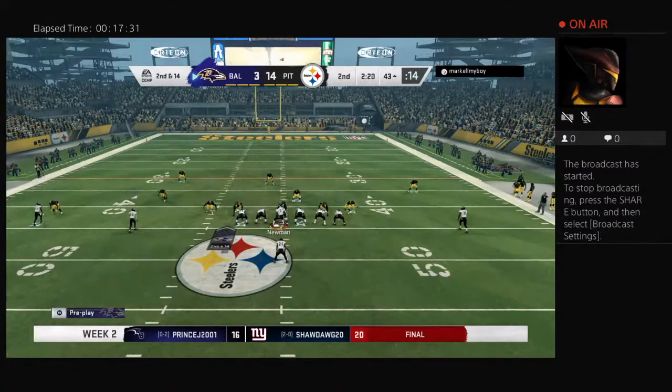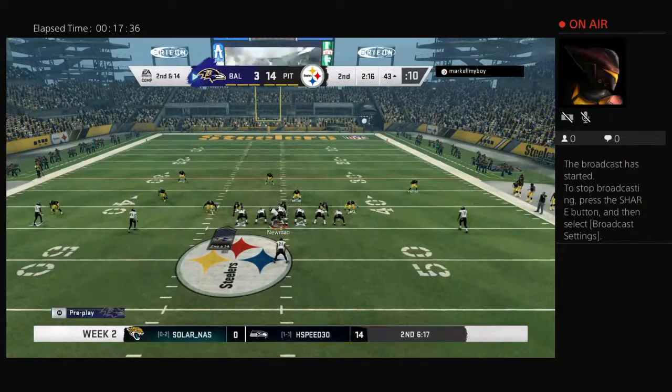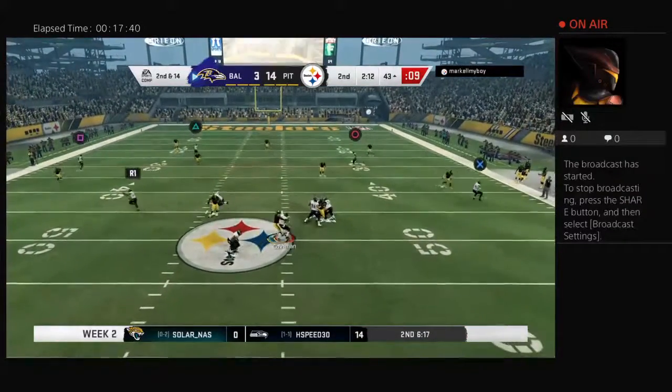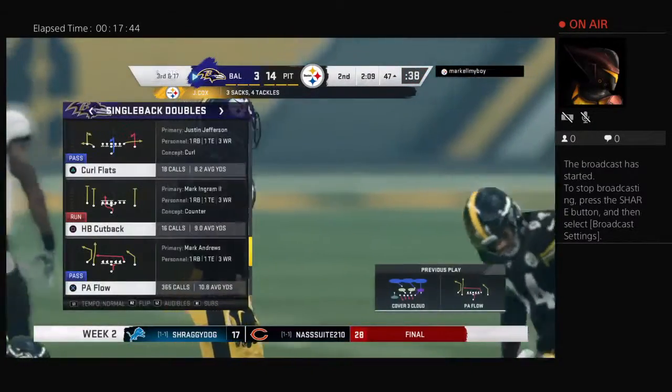Hey, 58 is the mic. No chance. 58, right? To throw on second down. Newman. Oh, the pressure too great, and he goes down once more.